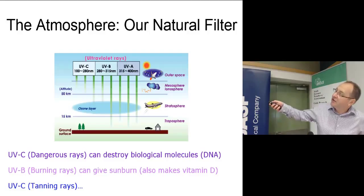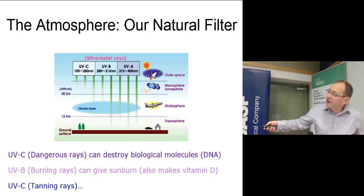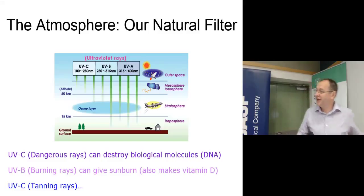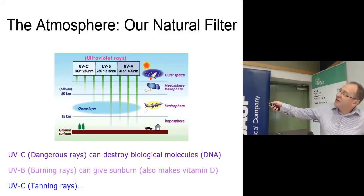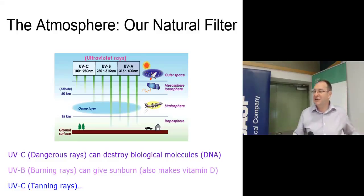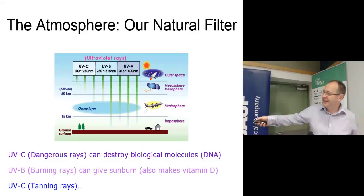UVB radiation, which is the one in the middle here between 280 and 315, that's the rays that can give you sunburn, all right? But it also makes vitamin D, so it is useful for us, okay? And UVA is beyond 315 up to 400 nanometers. And I picked this up from some kind of American website that was trying to educate people, and they called them dangerous rays, burning rays, and tanning rays, okay?